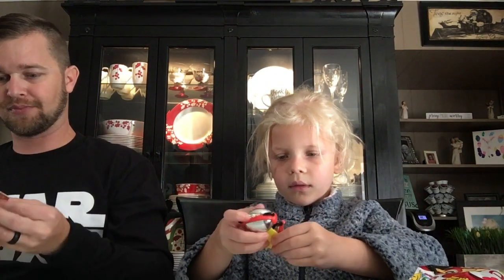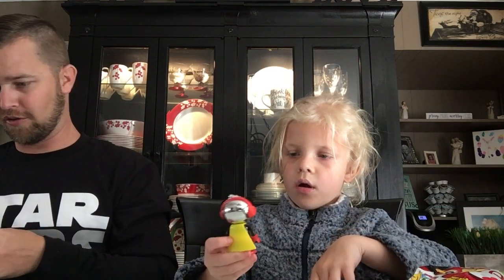It is... Drum roll, please. Combo Panda. Combo Silver Panda. The silver edition. Or is that chrome? Let's see. It's Super Combo. Super Combo Silver.